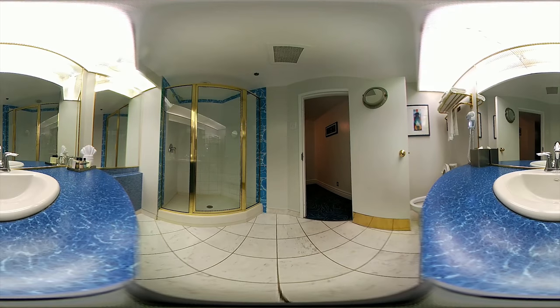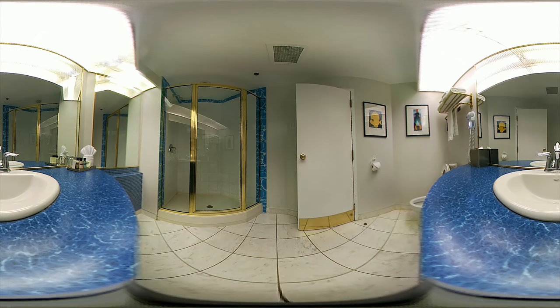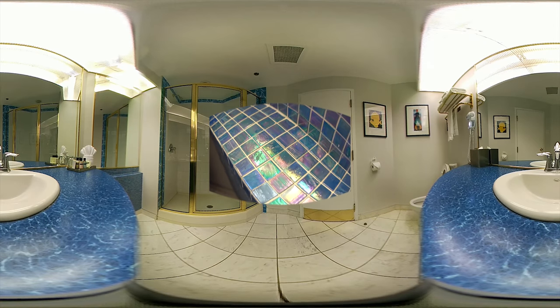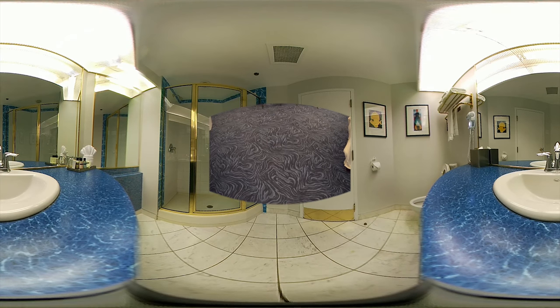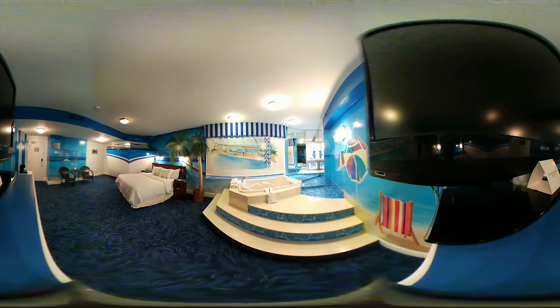And even the bathroom itself is themed well, with its fish wall art and water pattern on the countertop. And this awesome reflective rainbow accent tile. It kind of reminds me of a fish's scales. Even the carpet is patterned with swirls of water. Oh, and the area around the jacuzzi.